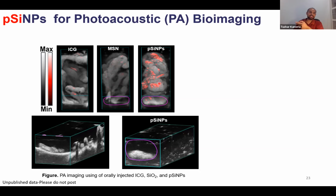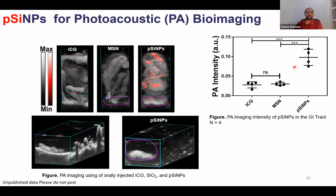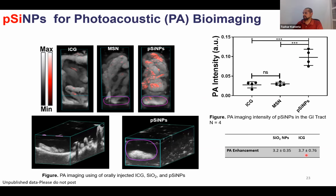This is where porous silicon shines because it has inherent photoacoustic activity. So a small molecule dye, 4 hours after oral gavage, gets cleared out from the GI tract of a mouse, whereas porous silicon particles after 4 hours still are there. So it shows clearly that giving a particle-based formulation makes sense because they get retained in the GI tract for longer. And this is basically the intensity. I can stop here, just will show the intensity difference compared to ICG is 3 times more.